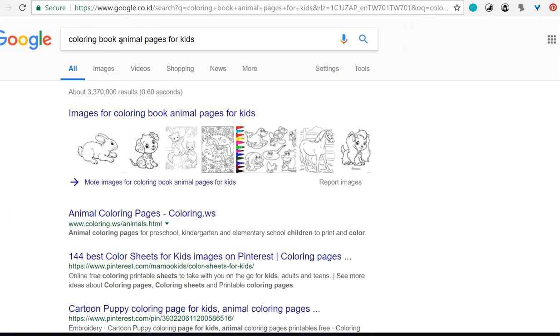So all I've done is I've Googled coloring book animal pages for kids. What you want to do is think of all the things that people, like parents or kids, might be searching for, and try to make some kind of product that matches what they're searching for. So if you repurpose the content you already have and get some of these made, then when people are searching for things, they might show up.